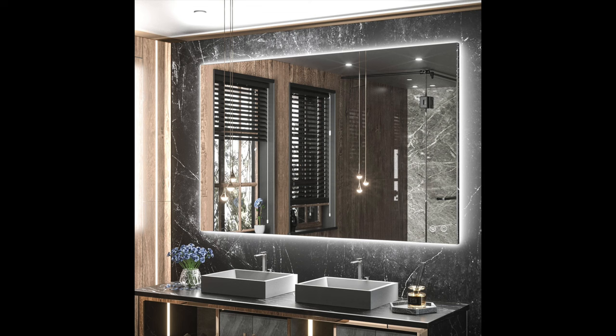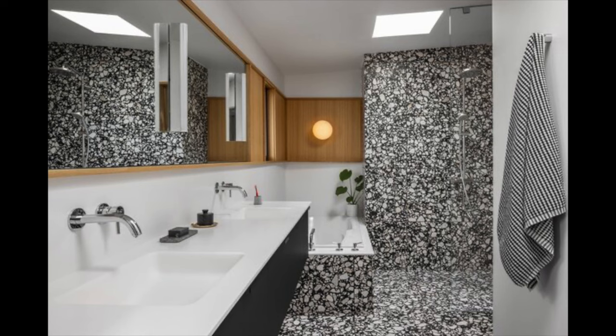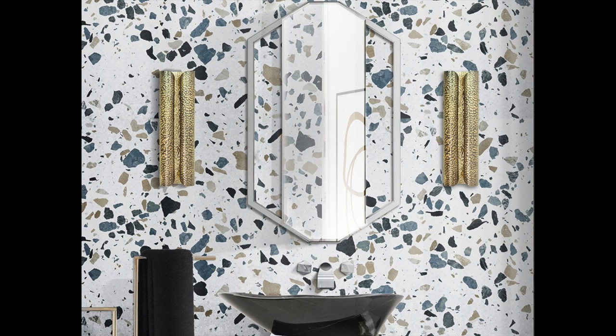So now let's take a look at what I like to call terrific terrazzo. Now, terrazzo, you may remember, some of you probably weren't born then, but it had a really strong presence in the 60s and the 70s. And although it's never fully left, it's definitely making an impressive comeback right now.